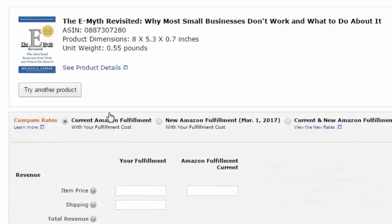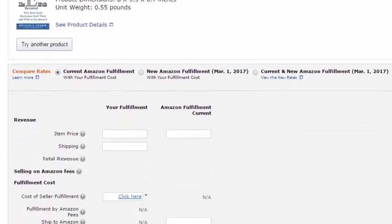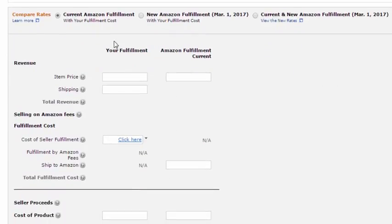And right here, because it's kind of a standard size book. It's not super small, it's not super large, but your typical book. So this is really interesting. And what they do is whenever they change their fee structure, they give you the current and the new rates, effective March 1st, 2017.